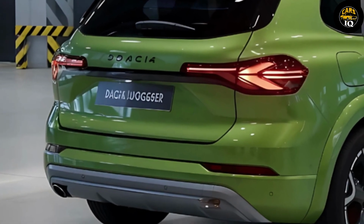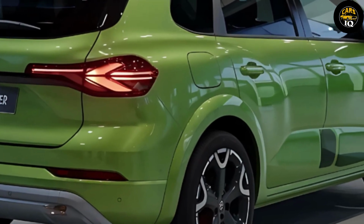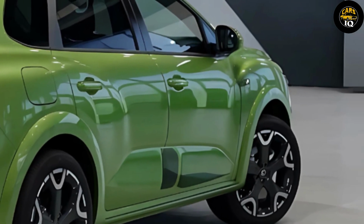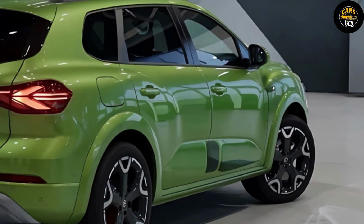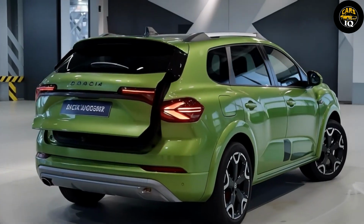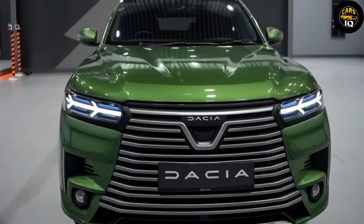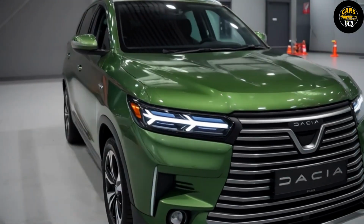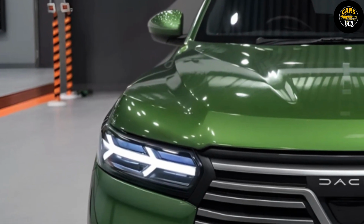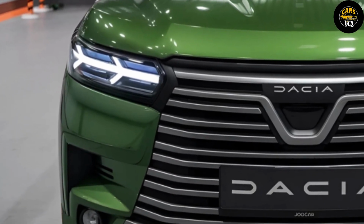At a budget-friendly price, performance and powertrains under the hood. There's the trusty petrol TCe 110 or the more efficient Hybrid 140, pairing a 1.6-liter engine with an electric motor. The hybrid delivers around 59 mpg combined, offering smooth performance for everyday driving. It's not chasing speed records, but it's stable, comfortable, and efficient, perfect for long family journeys or city commuting.